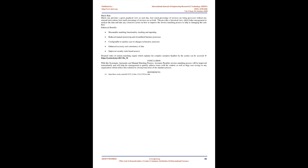Match rate provides a quick graphical view of each day, showing what percentage of invoices are being processed without any manual intervention and what percentage of invoices are on hold. This provides a historical view, which helps management analyze the data and take corrective action on how to improve the invoice matching process to help in managing the cash flow.